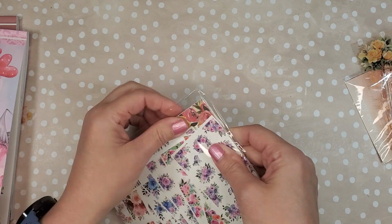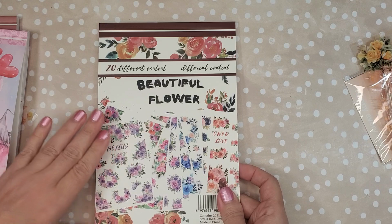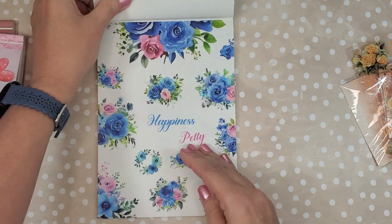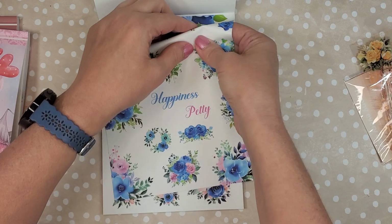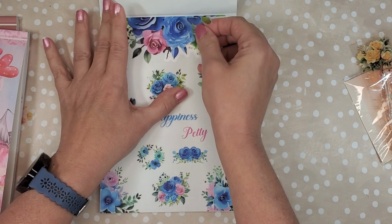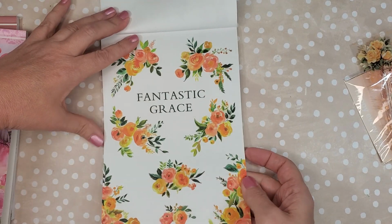All right, so Fashion Girl. Now Beautiful Flower. Okay. It says 20 different content. Oh, this is the front. Ooh, I like it. Those are pretty. This is gorgeous. And these are on clear. Let's see if they're cut well. It looks like it is. Yep. All right. Nice. It's like a peach and a blue. Very cute.